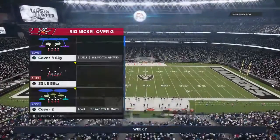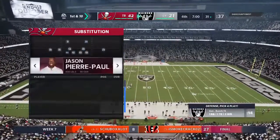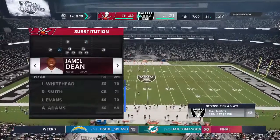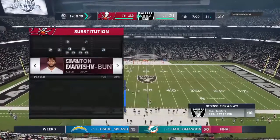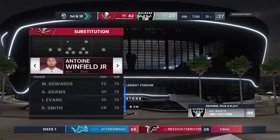One quarter remains here on a Sunday night. This is the National Football League on EA Sports. Raiders 21. That's the reason we ball for. Circle round twice for the encore. If you know, you know.